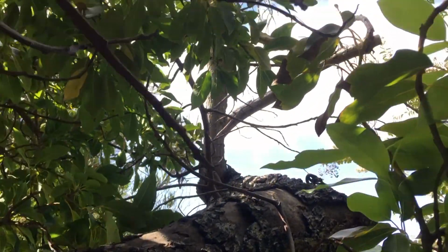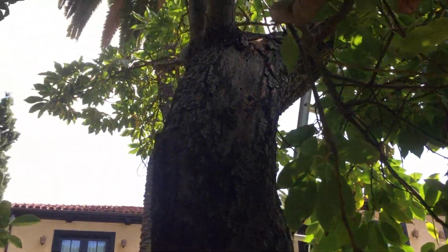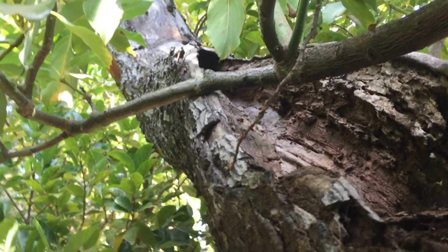But why is it still surviving? It has so much decay. It is so rotted. It is so hollow. You thump the sides of this tree, it's like playing a drum. The client said, you know, I love the fact that it still bears fruit. Can you save the tree?